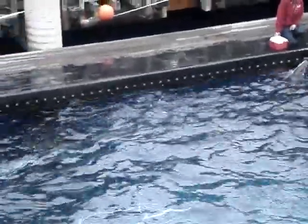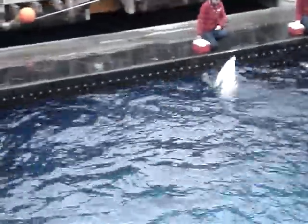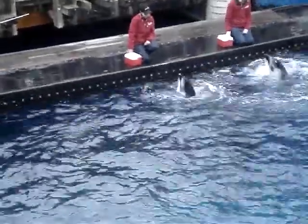Now we're pretty lucky to have spotted this particular species of dolphin today because they were once considered a strictly open ocean dolphin. It's only over the last 20 years or so that we spotted them closer to shore. This, of course, gives researchers a great opportunity to study them because, well, they're easier to find.